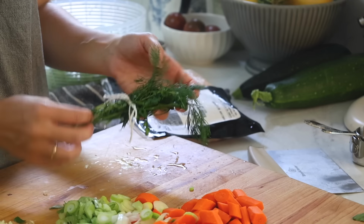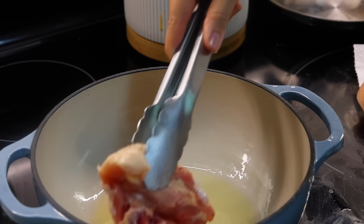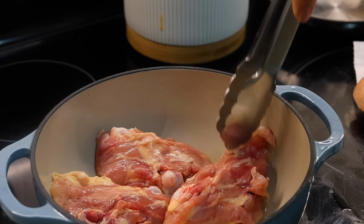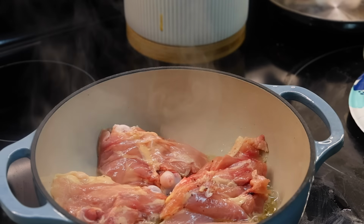So I tied that up with a little bit of garden twine. That way I can pull it out because sometimes my picky eaters don't like to have chunks of herbs in it. So if you tie it together, I think it's called a bouquet garni or something fancy like that. But if you just tie it together with a little butcher twine, you can pull it right out and they never know it was in there, but the flavor is so good.